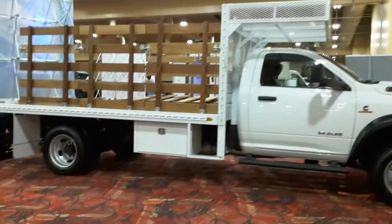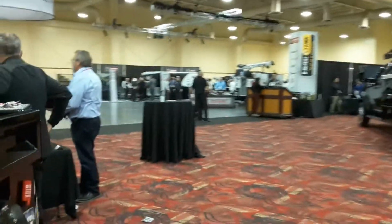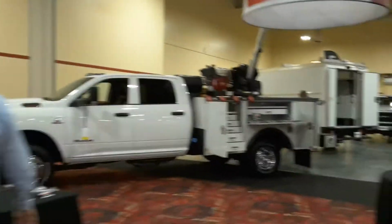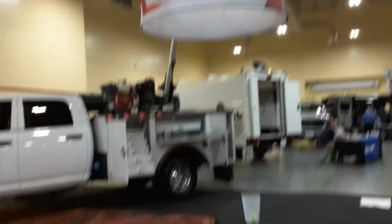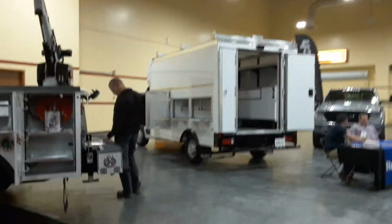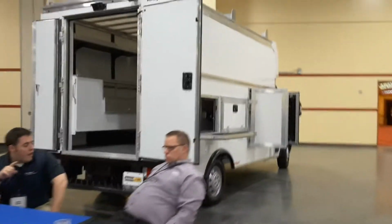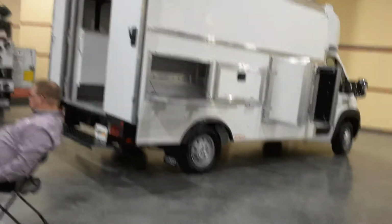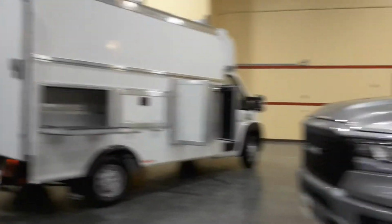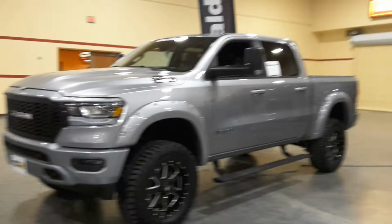Ram, that's what it's all about. Heavy duty, Cummins, Mopar, Hemi, BusinessLink, it's all here. Just like the auto show, but it's all about trucks and vans. Any kind of vocational, we got vehicles for you. Dependable, reliable. Ram, I like to call Ram Real American Machine.